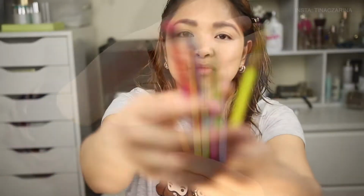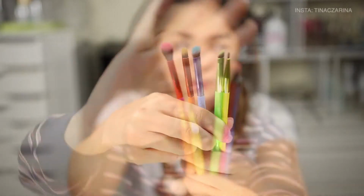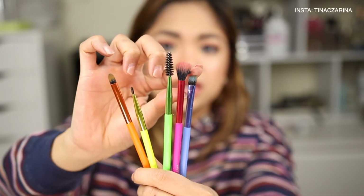Another one that I am so excited about are these new brushes. I love getting new brushes. This one is the Lavish 5-piece neon eye brush collection. As you can see, I did use them already, so I apologize, but they are actually really nice. The way they applied, they're really nice. All right, so this one costs $29 for the set.